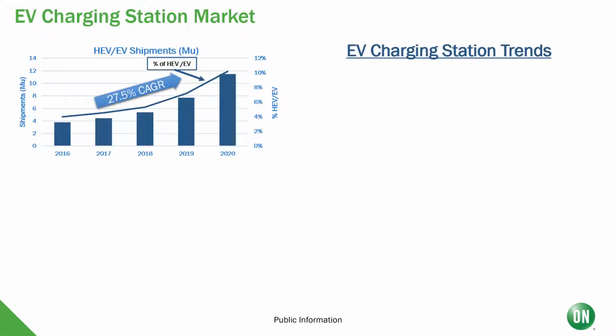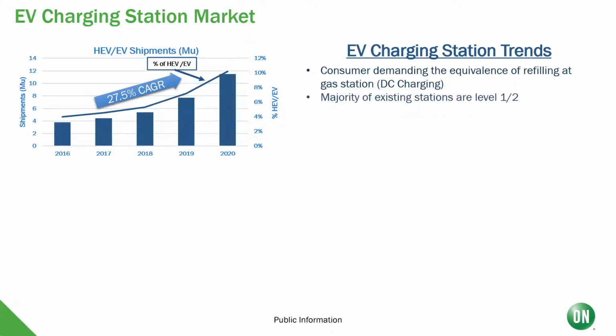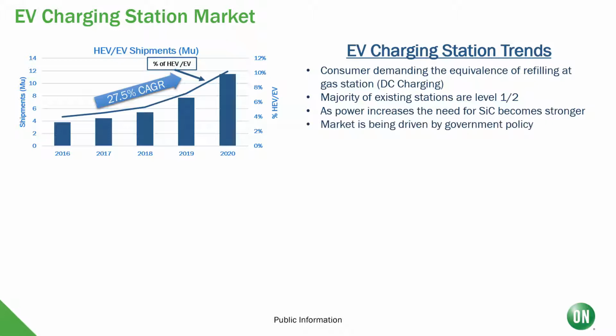Taking a look at a couple of the EV charging station trends, it's really evident that consumers want the time it takes to charge a car to be equivalent to the time it takes to refill a car with gas. But a majority of existing stations are level 1 and level 2 chargers. So as power increases, the need for SiC becomes stronger. Additionally, the market is really being driven by government policies.